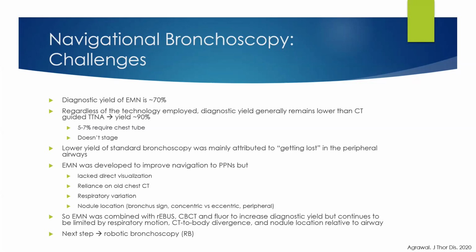The lower yield from standard bronchoscopy was attributed to getting lost out in the periphery. That's where EMN came in to try to navigate out to these peripheral pulmonary nodules, but you lacked direct visualization. You were reliant on an old chest CT. There was respiratory variation, and the nodule location played a big role in terms of whether it was a bronchus sign, whether it was concentric, C-centric, and how peripheral it was.